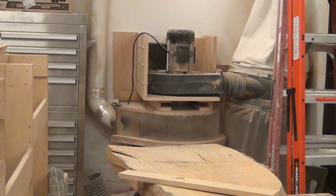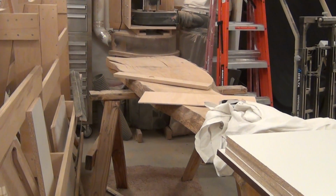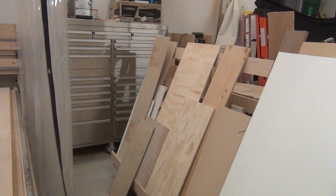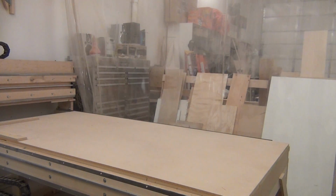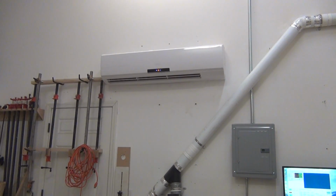Grandkids train, my dust collector with a themed baffle in it, big old white oak slab, lumber cart with spare parts, tool chest, all separated by a big old plastic curtain. It keeps the dust out of the garage where the car is and keeps the cold in. Air conditioning's a must in Northwest Arizona.